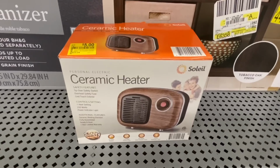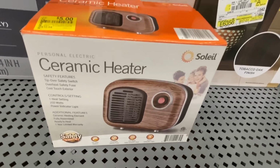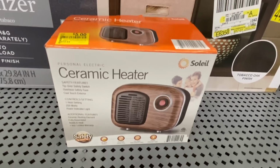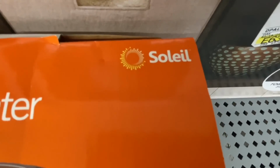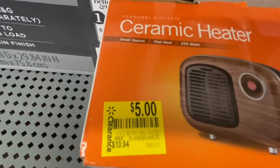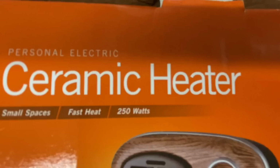All right, up next, you guys know I always get cold. This is a personal electric ceramic heater. I'm not sure how well this works, but it's super cute, super small. And if you want to test it, it's only $5. Here's the name. And again, it's a ceramic heater. It says for small spaces, fast heat, and it has 250 watts.